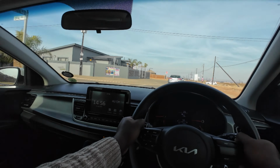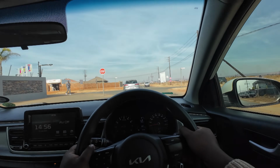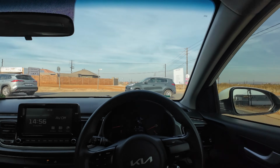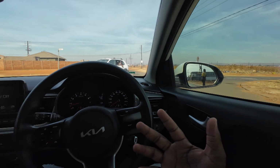Does it make sense? I think the pricing is a bit on the steep side of things, but pricing is really high for all the cars. This is quite expensive to buy, and so forth. So I won't dwell much on pricing.